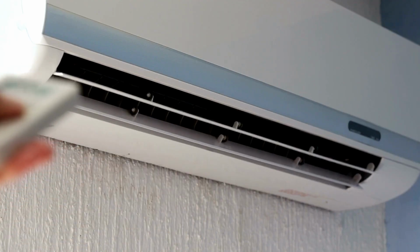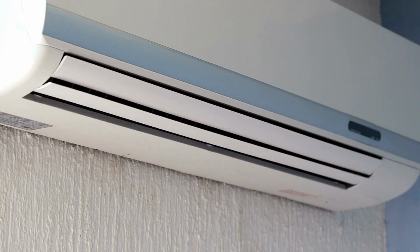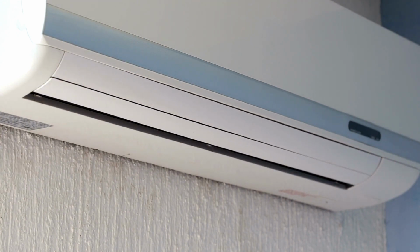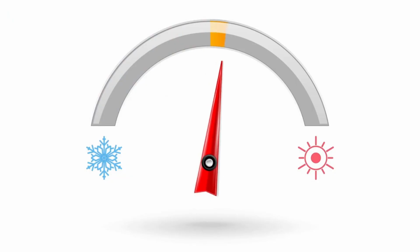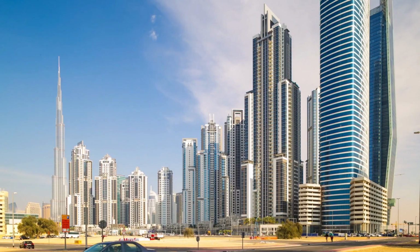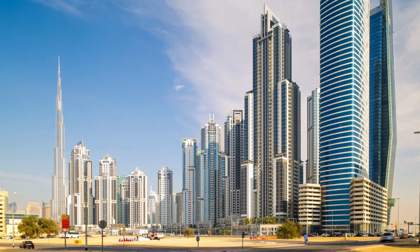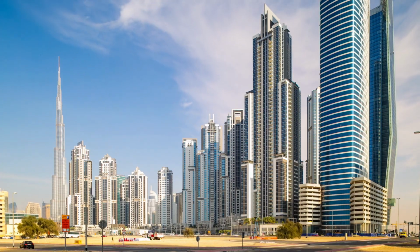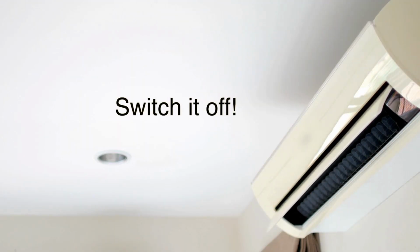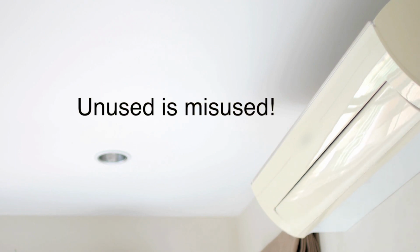So the most obvious tip that we can start with is switching it off. You can switch off your AC when you're out of the house. Of course, don't do that when you're in the house because you can't survive in this hot weather. The temperatures in the summer are so high, I don't think anyone can survive without the AC. So switch it off when you leave the house. Don't keep any of your ACs on in the house. That's number one.